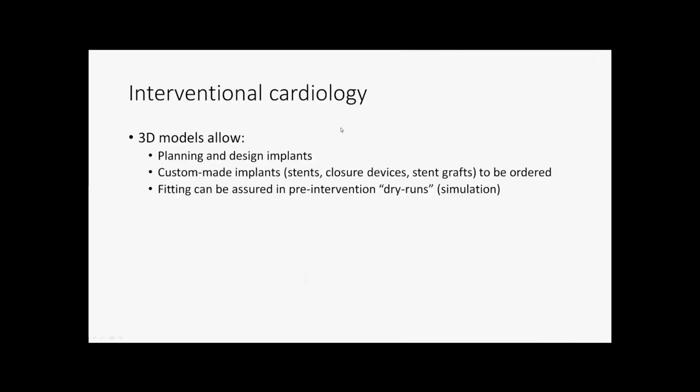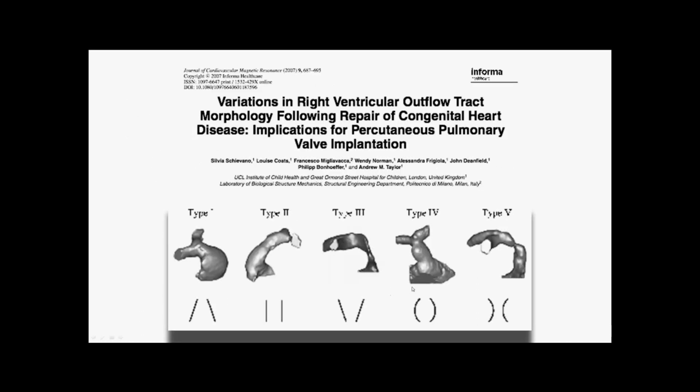I should say that although I'm a heart surgeon and I use these models for heart surgery, this technology can be used by interventional cardiologists to plan and design implants, especially if they are custom made, and fitting can be assured in pre-intervention dry runs.